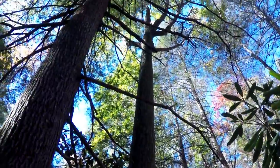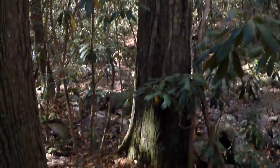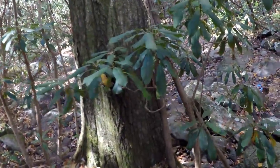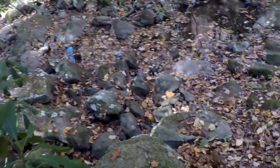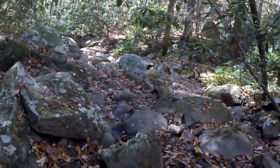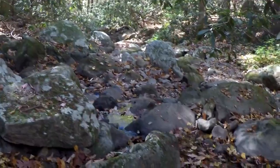That's a big fella right there. That's pretty cool. See right down here, you can see how low the water is. It's just barely a trickle coming through here.